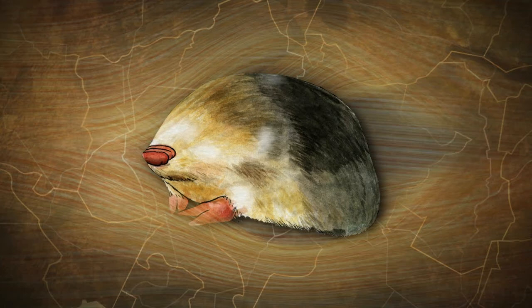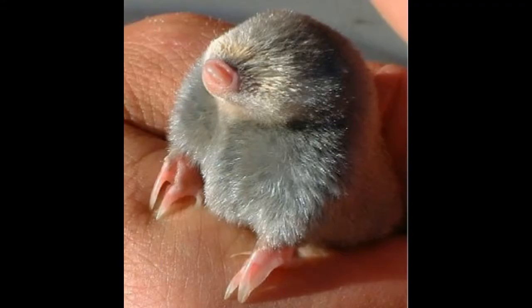Recent genetic analyses showed that golden moles belong to the ancient group of African mammals, called Afrotheria. Golden moles are more closely related to elephants, hyraxes and sea cows than with the true moles.